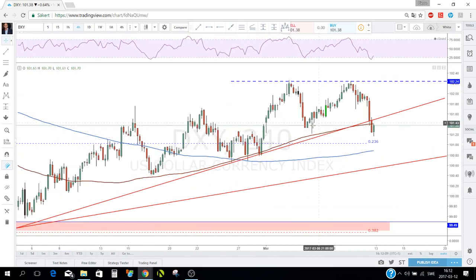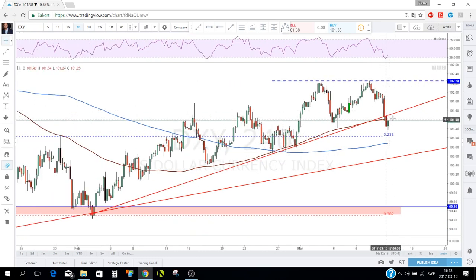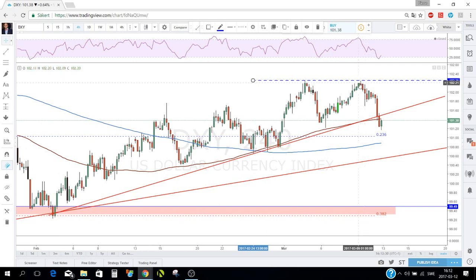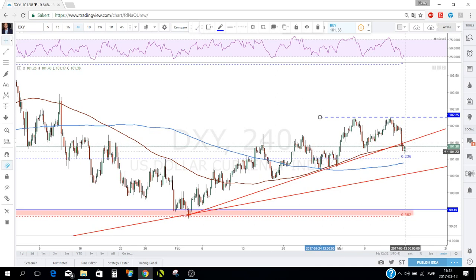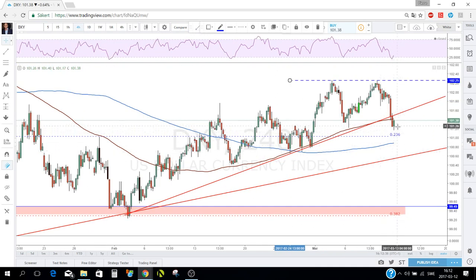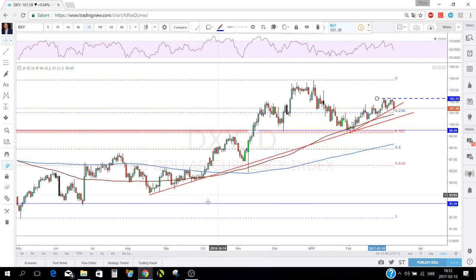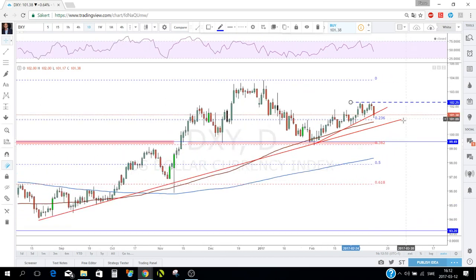The Dixie can just make a correction to the downside and keep going up, but we break this trend line, and before we start thinking about more long, we need to see a break of these highs and a close above and hold above before it keeps going up. Short term, it looks like we may make a correction and maybe a retest of the major trend line that goes from back down here. This trend line is going to be very important to see if it holds or not.